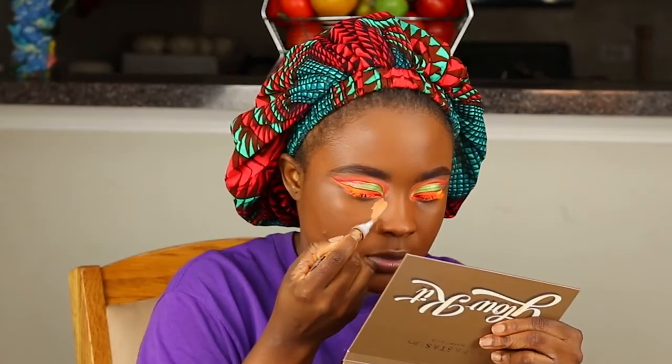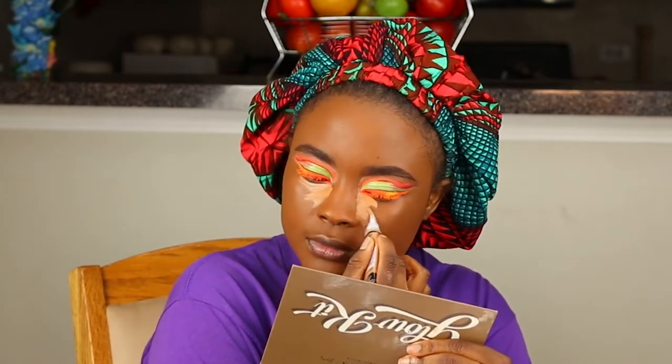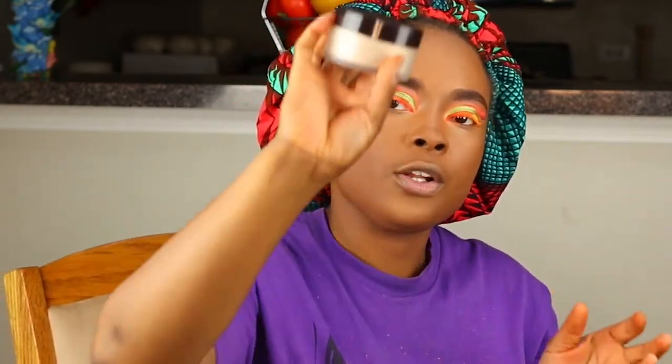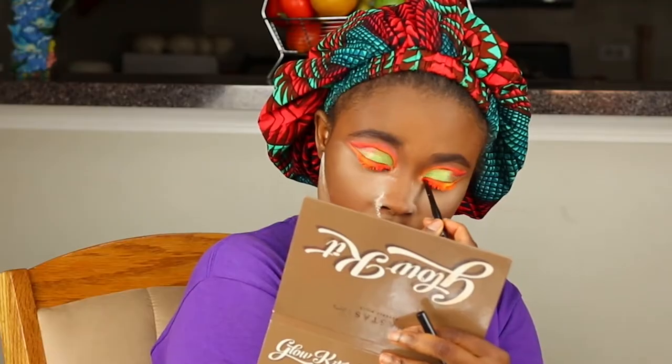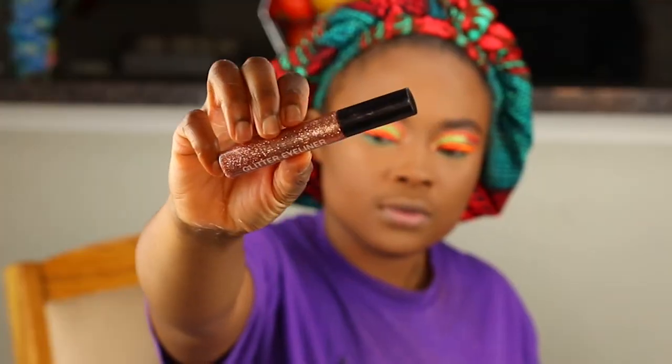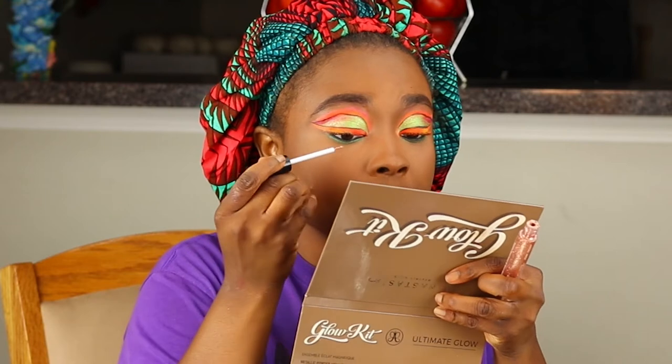And then to contour my face, I'm gonna go with my LA Girl Pro Concealer in the shade Cool Tan. Then Mercier translucent powder. I'm just gonna be adding the glitter to my bottom eyes in the middle.